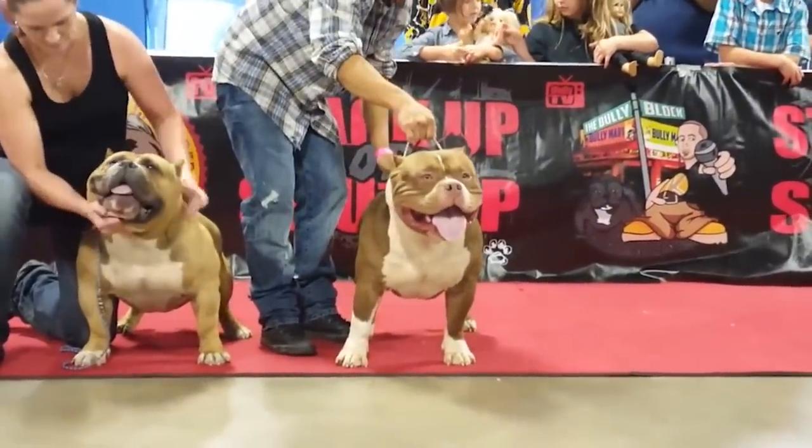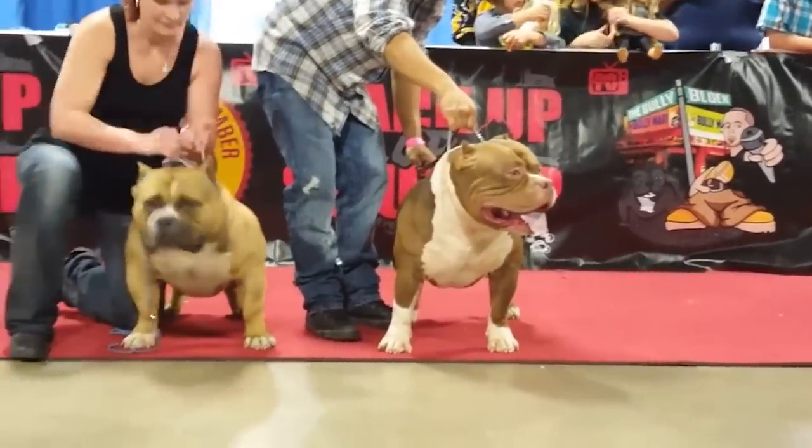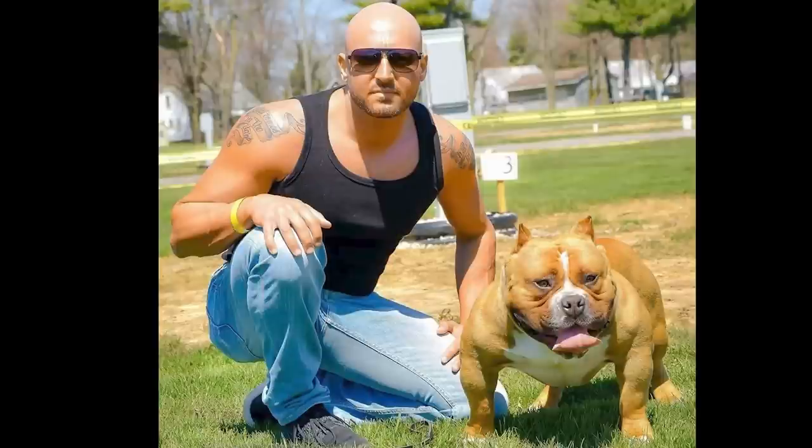This right here is going to be Cardi Bean's father on the left. That's Muscle Tone Bully's Mr. Bean, stacked up next to Grand Champion Rocco right there. Both of these dogs are going to be in Baby James's pedigree. Here's another little look at Mr. Bean. This dog was sold out to the UK for a huge amount of money, just like his father.